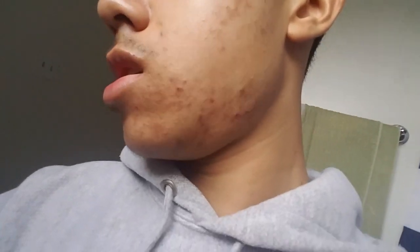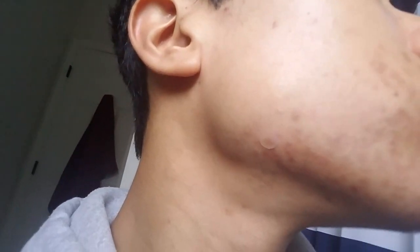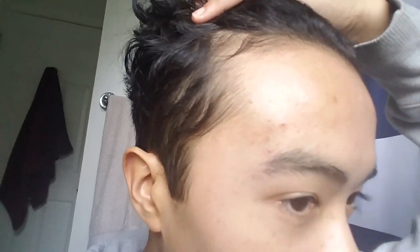But yeah, week five coming up. So this is week five or four, I don't remember, but it's one of those. And here's my skin. Let's see. And as you can see, it looks a lot better from what it did. But yeah, there's my skin.